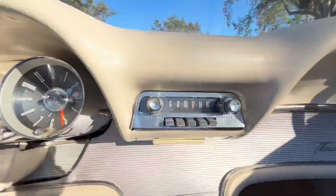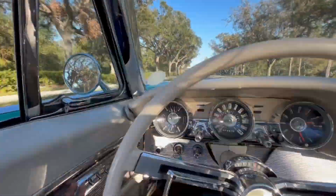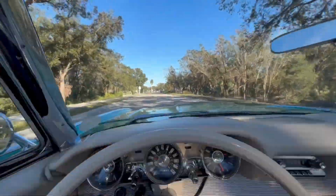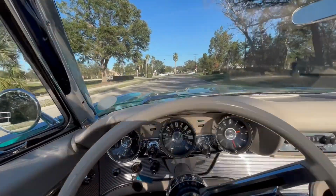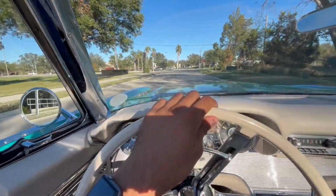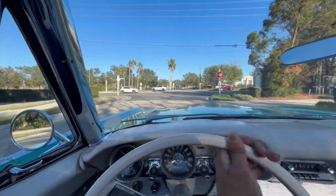You got the old-fashioned AM radio, working gauges, and especially the power windows. I believe no power seats, but it does have power steering. Does have beautiful brakes, which we can demonstrate for you right now. Yeah, pretty good, not so bad. Other than that, it has a 390 under the hood. Definitely has enough horsepower to get you from point A to point B.